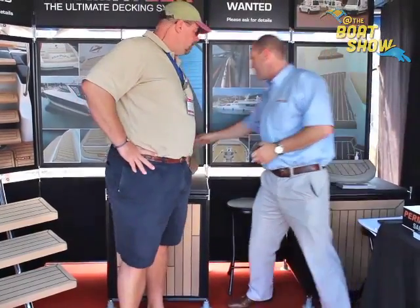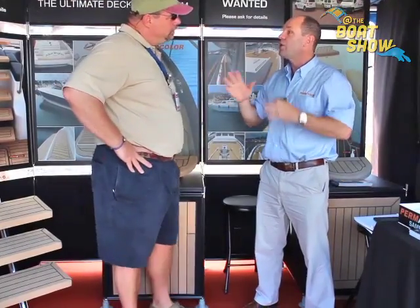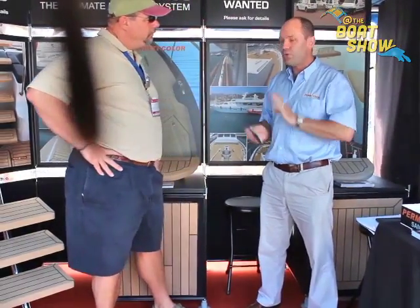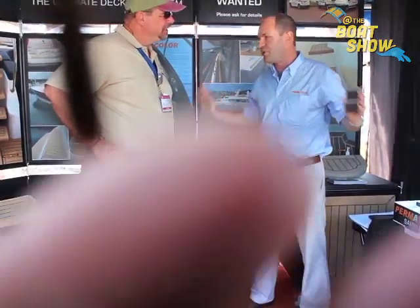And then of course we have the design. You can have snaping on the side, you can have non-margin board. You can choose exactly what you want. If you can have it in teak, you can have it in Permateek, and it'll look every bit as good, but there'll be no maintenance to do.